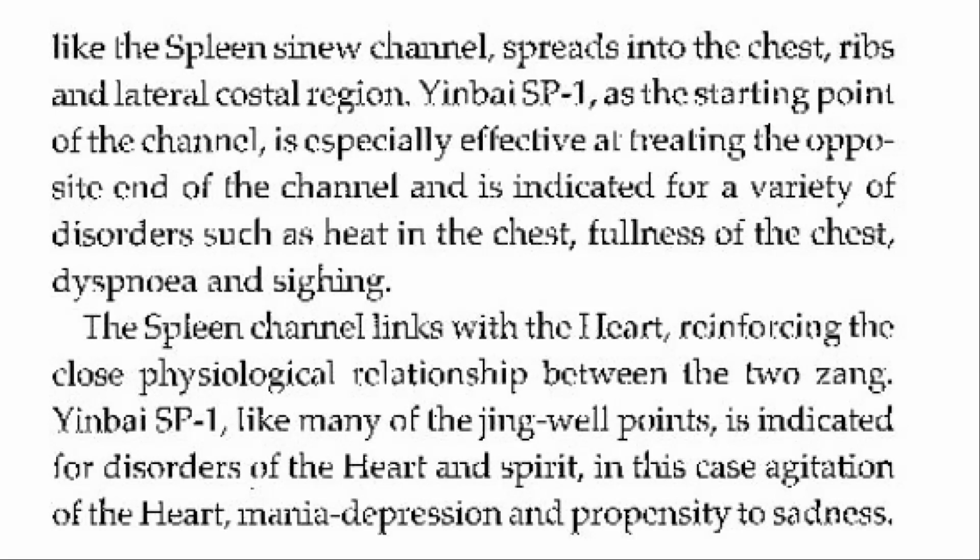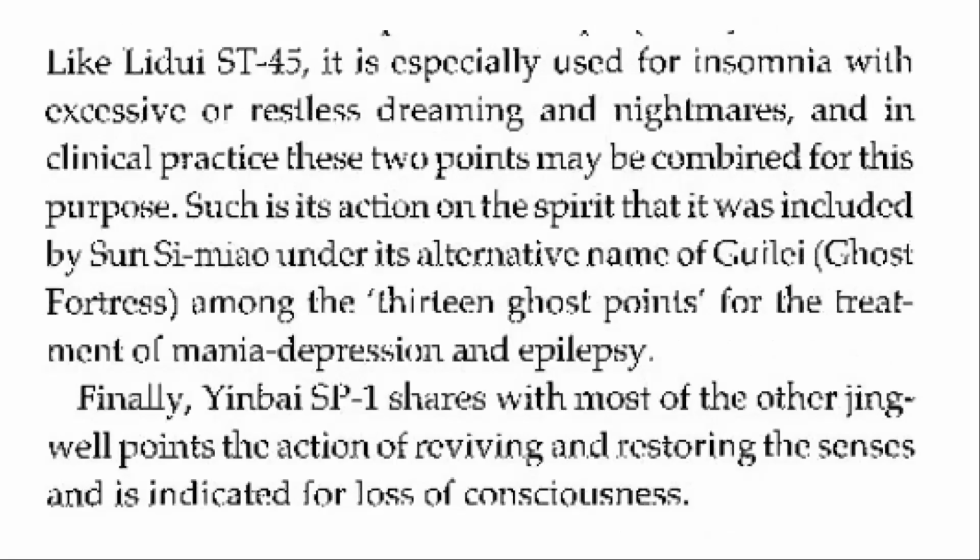Spleen 1, like many of the Jingwell points, is indicated for disorders of the heart and spirit. In this case, agitation of the heart, mania, depression, and propensity to sadness. Like Stomach 45, it is specially used for insomnia with excessive or restless dreaming and nightmares. And in clinical practice, these 2 points may be combined for this purpose.